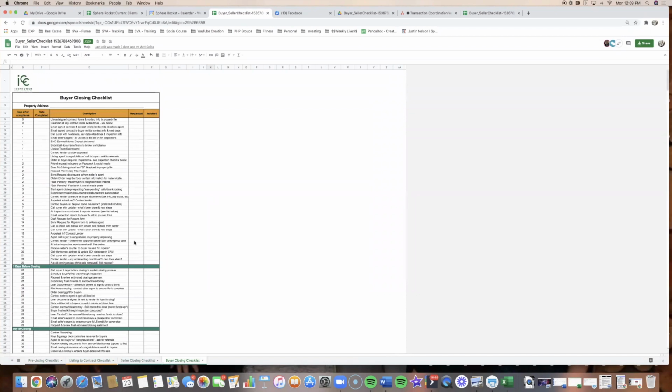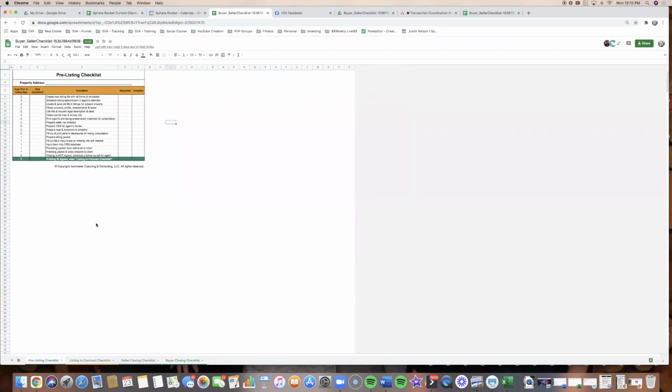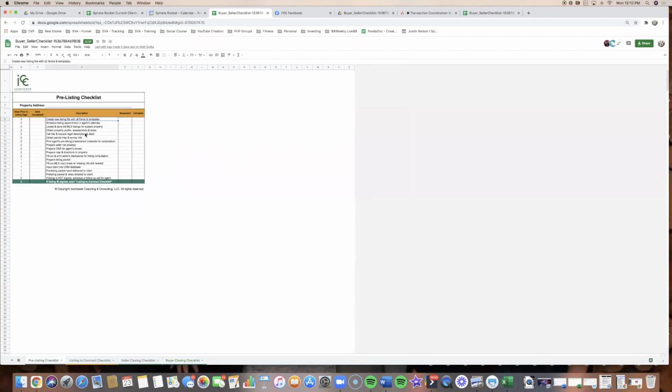This is where, personally, I start all of my work on trying to get my VA to be a transaction coordinator. We're going to start by number one and start editing all of these to match our own processes.